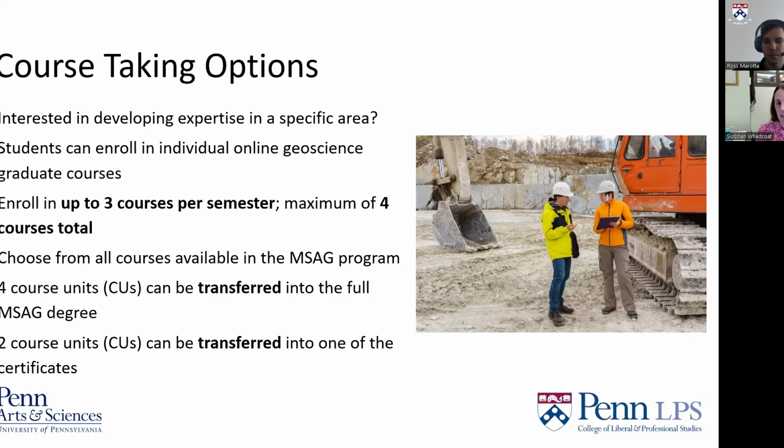And as I mentioned, you can choose from all courses available in our program. Again, if you decide that you want to pursue maybe one of the certificates or a full degree, you can transfer some of those courses into that. So 4 course units can be transferred into the full degree, and 2 course units can be transferred into one of the certificates. So a range of options depending on kind of where you're at in your career, what expertise and what knowledge you need to develop, and what level of commitment you want to provide at this stage.